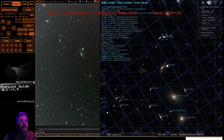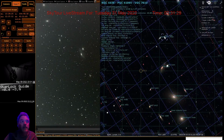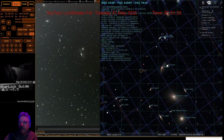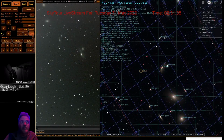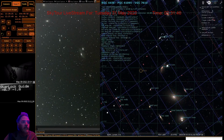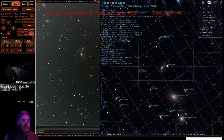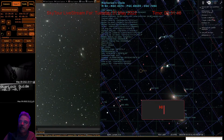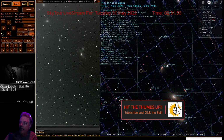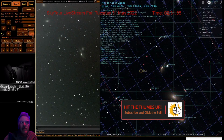Either way, the light that left this galaxy 89 million light years away left that galaxy before the dinosaurs died. Isn't that crazy? And the light that left this galaxy here, 60 million light years away, left only a couple million years after the dinosaurs died, if you think about it.